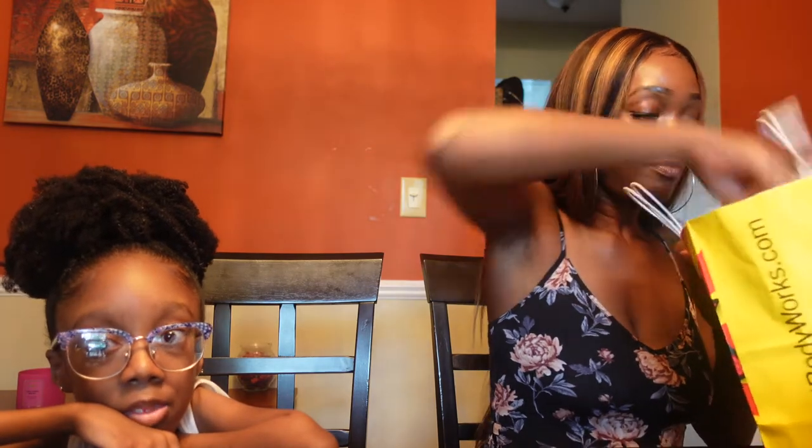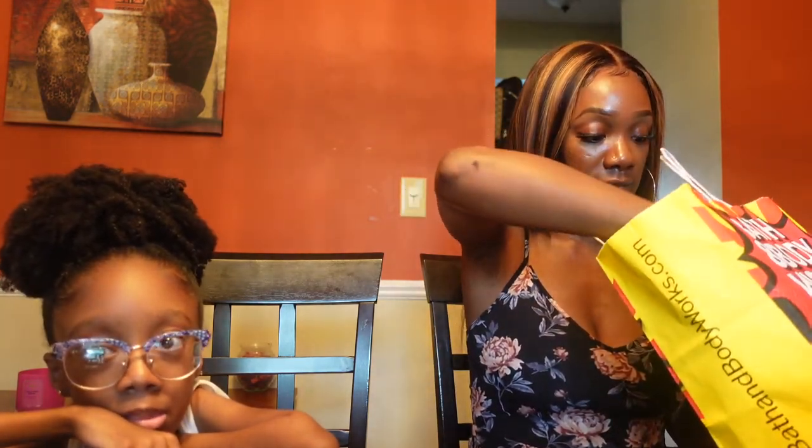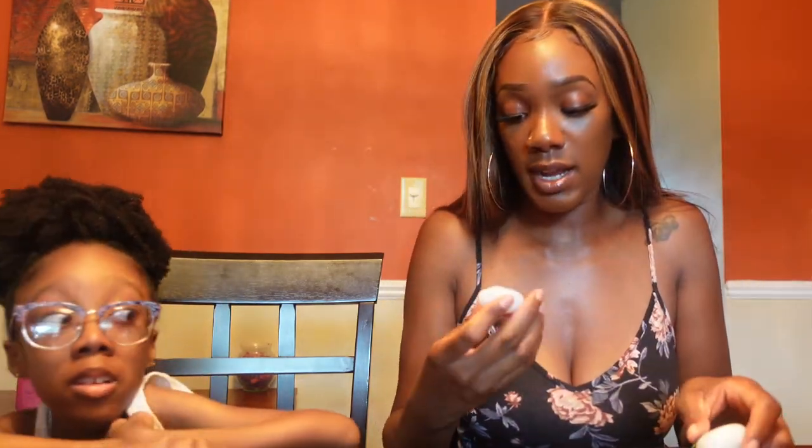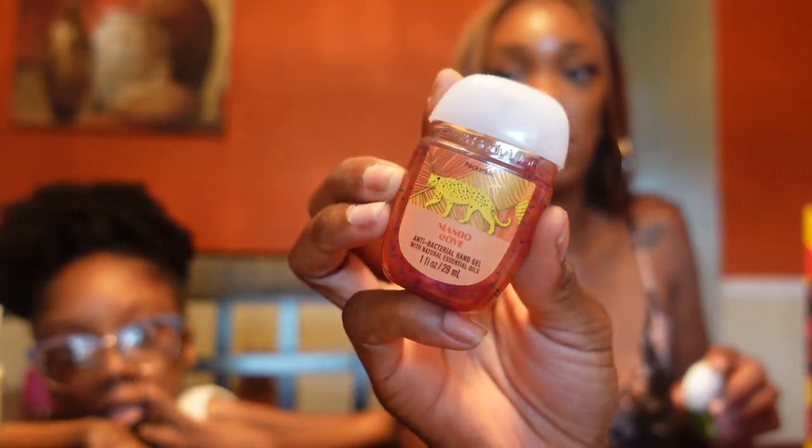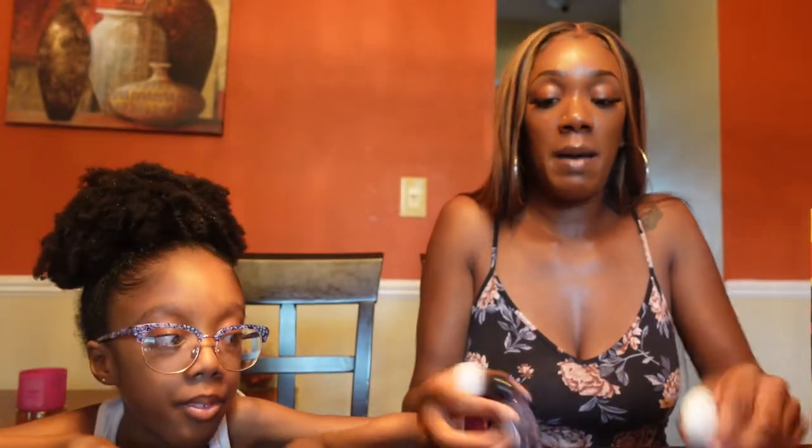And then I also got literally 1, 2, 3, 4, 5, 6, 7, 8 hand sanitizers, and they're all the same fragrances as Maddie's. They're like double. Yeah, I just got a bunch of each. The only other one I got that you didn't get is Mango Cove, and that's this one. So yeah, these are perfect for just popping in your purse.